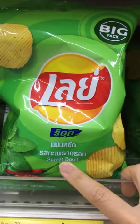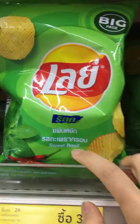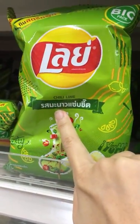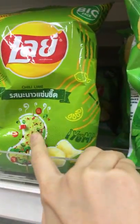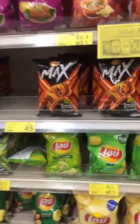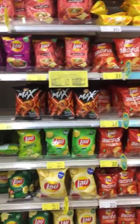Oh, and we have this basil krapao. So basil. This is a good one. And this is rot manao. Manao is lime. So if you come to Thailand and you would like to buy some gift or some souvenir, just buy Lay in different flavors. They're cheap. This is $1. Okay, let's go.